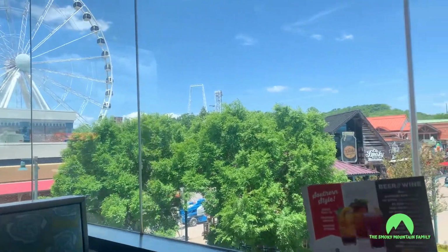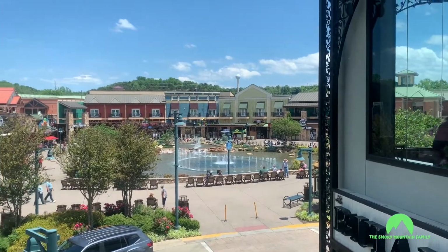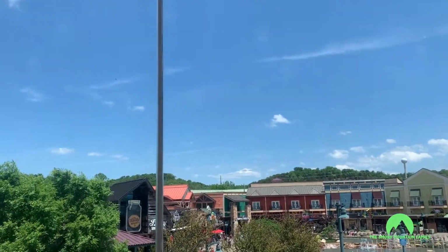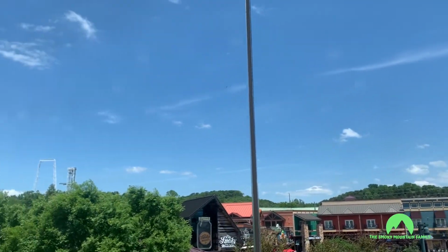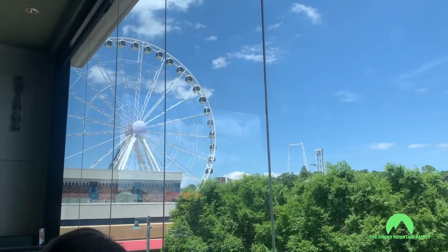So we were seated right by the window, overlooking the fountain. It's a beautiful blue sky today, right around 80 degrees. Can't ask for much more in the Smoky Mountains.